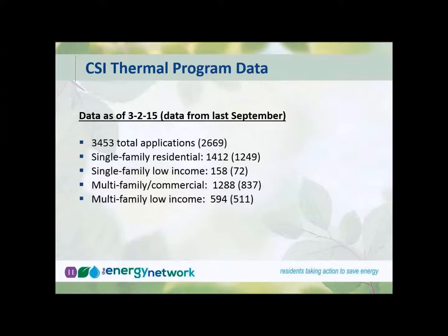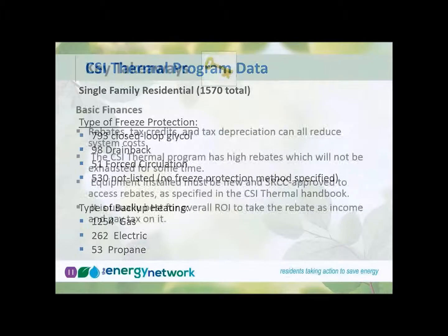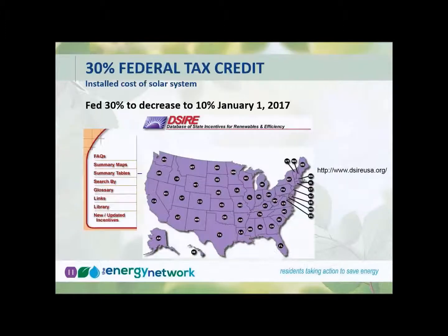Let's see. There is a federal tax credit of 30%, and that is due to decrease in a year and a half to 10%. So I would suggest you call your congressman to see if they can extend it. It's been 30% since Jimmy Carter.